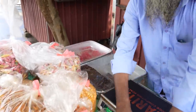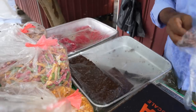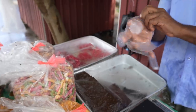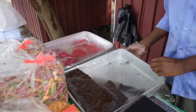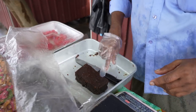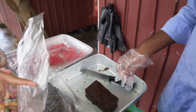Have a look at this one. This one is like pure fat, but it's very nice. Pure fat? What does that mean? You can only have a small slice. With a cup of tea, this one's very nice. I forget the name. What's the name? Dodal.